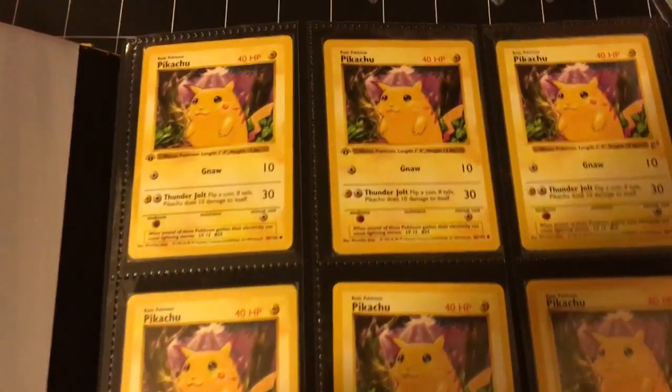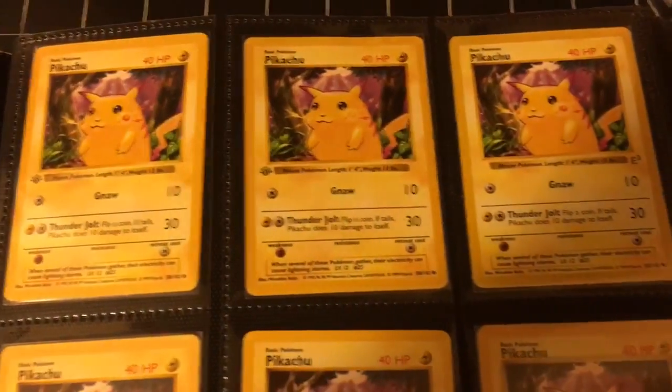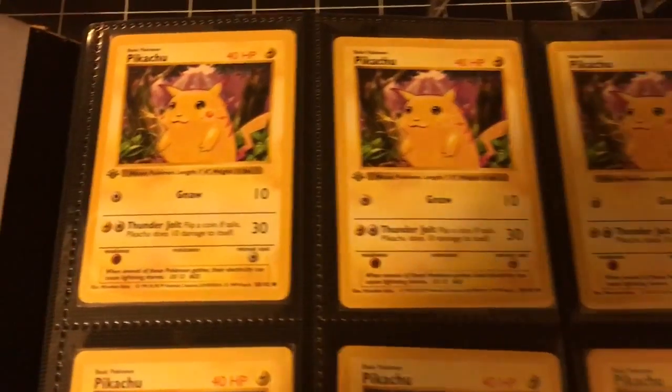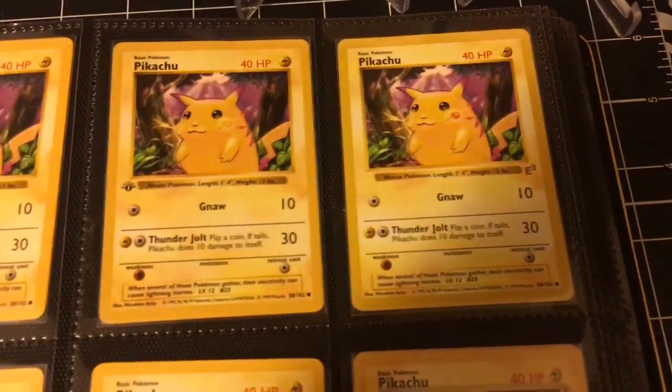However, Pikachu has so many reprints. I'm going to try to get through most of them and just show you why one is more valuable than the other, and basically illustrate that the original is always going to be worth more. So these top three cards right here are the originals in respect to their release.